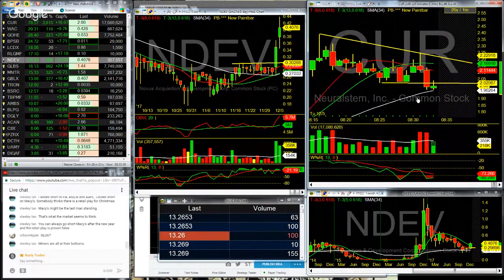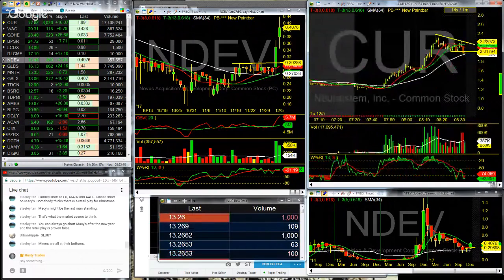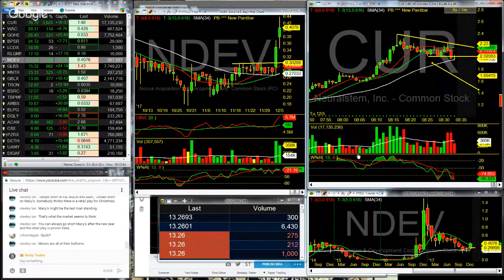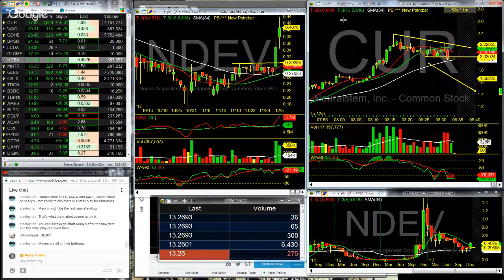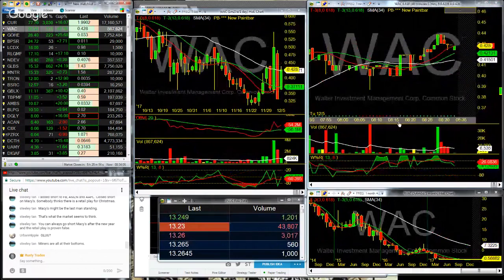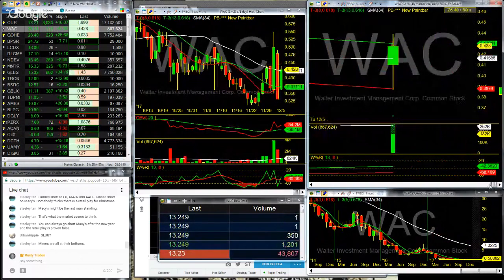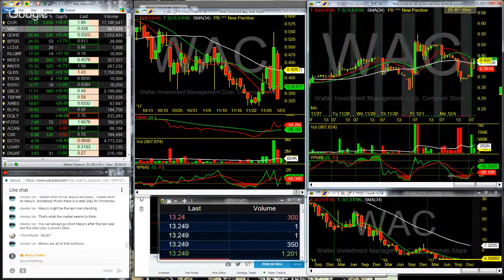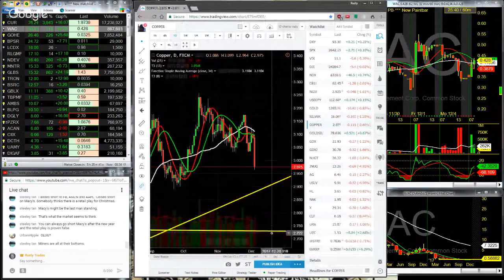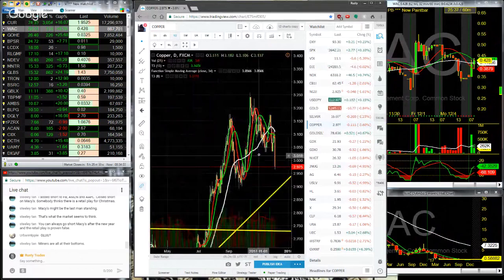The momentum cross on the intraday chart doesn't look like it's going to do anything from here on out. It's got to bounce here. Otherwise, it's going to take that measured move across the 34, which is down into the 140 range. So let's see. Other than that, let's watch something different. Copper's having a heyday today too. Broke previous lows.